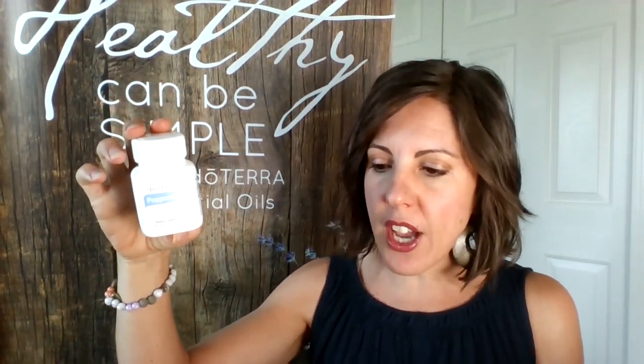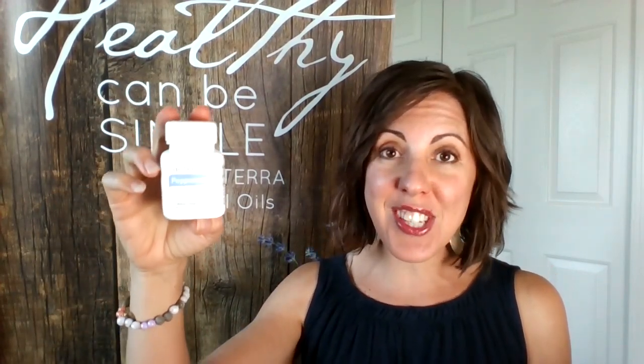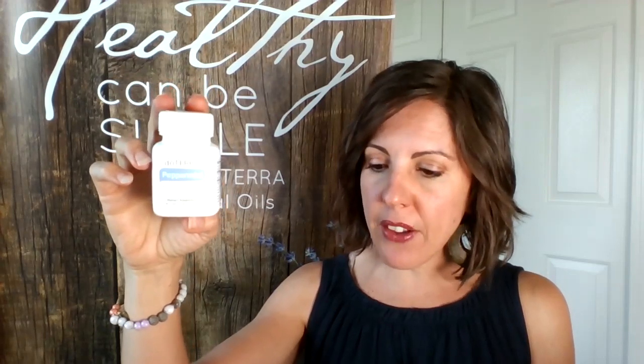doTERRA's peppermint has a high menthol content, which distinguishes high quality peppermint, the best quality peppermint, from lesser products. And peppermint is well known for helping to provide relief for digestive distress. Specifically, when we're talking about these enteric coated capsules, we're talking about the lower intestines, the lower GI. You can look up studies on this. I actually did just today, was reading all about it.